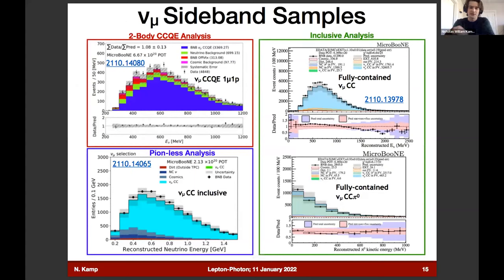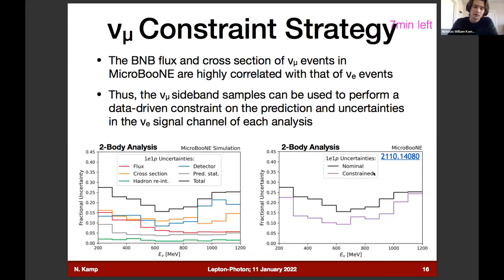Each of these analyses has isolated a number of muon neutrino-based sideband samples to validate the analysis framework. These samples tend to be higher statistics because there are more muon neutrinos in the BNB in general. I show, for example, that in the two-body analysis, the nu_mu CCQE one muon one proton sample, a nu_mu CC inclusive sample from the pionless analysis, and then two samples from the inclusive analysis: a general nu_mu CC sample with fully contained events, and a similar sample but requiring one pi-zero in the final state. These nu_mu samples are important because the BNB flux and the cross section of the nu_mu events in MicroBooNE are highly correlated with that of the electron neutrino events.